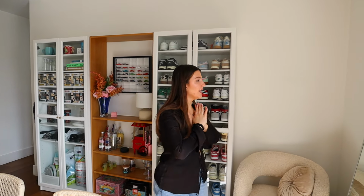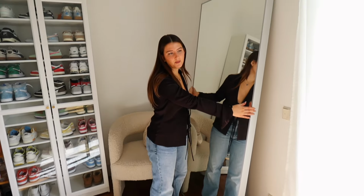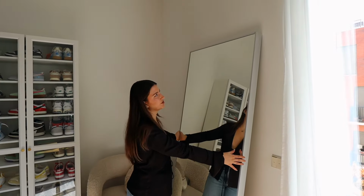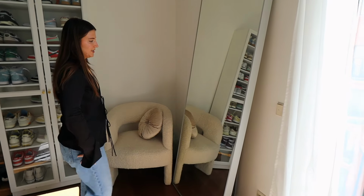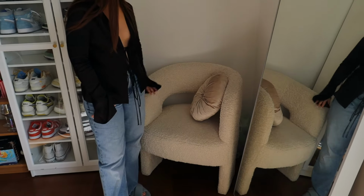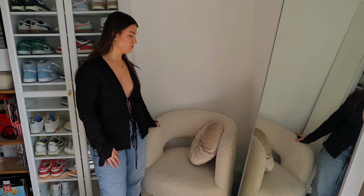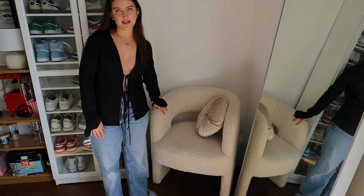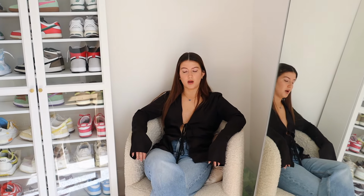So over here I just have the famous IKEA mirror. I can't remember what it's called, but everyone has this. It's literally like 90 euros and it's so worth it. And I just take all of my OOTDs here. I also have this really nice Sherpa chair, obviously fake, from Maison du Monde in the corner. I love this thing, just to sit here and read a book or whatever. I honestly don't sit in here that much, but I probably should.